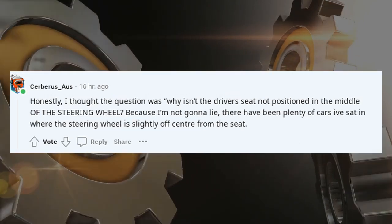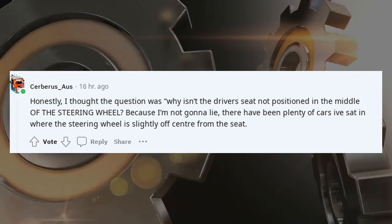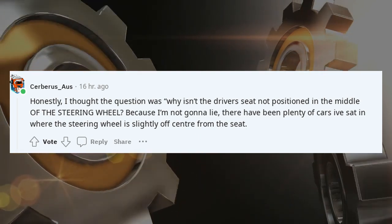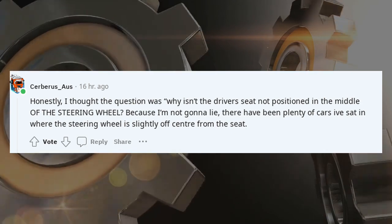Honestly, I thought the question was why isn't the driver's seat positioned in the middle of the steering wheel? Because I'm not gonna lie, there have been plenty of cars I've sat in where the steering wheel is slightly off-center from the seat.